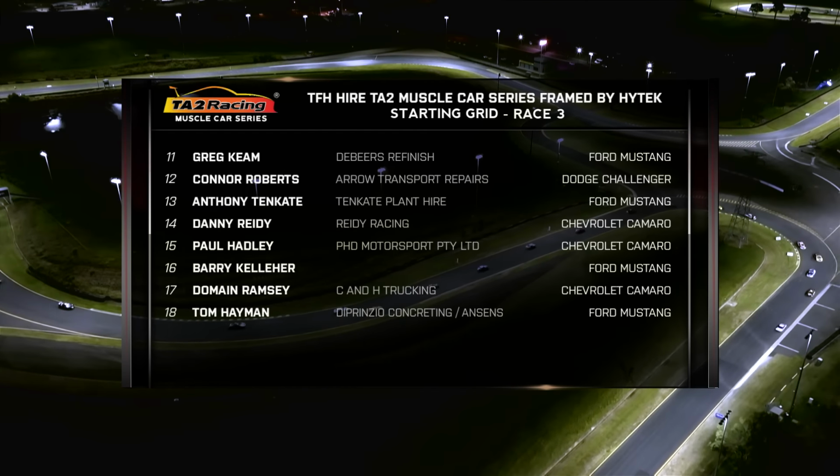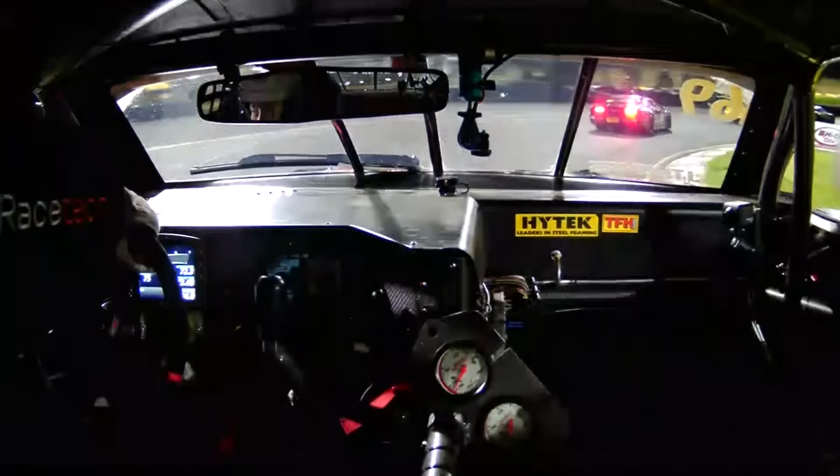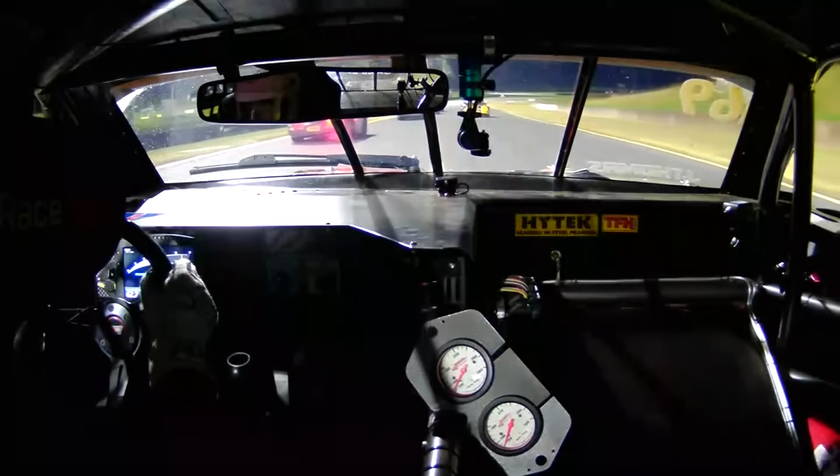Kim Jane joins me in commentary for race number 3. Tom Heyman had gearbox issues. Unfortunately, he's starting off the very back. We'll keep an eye on the hard-charging Novocastrian.